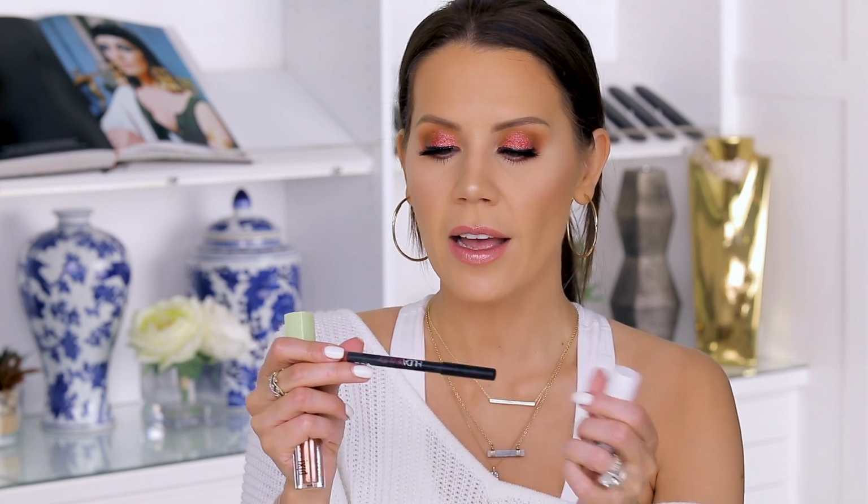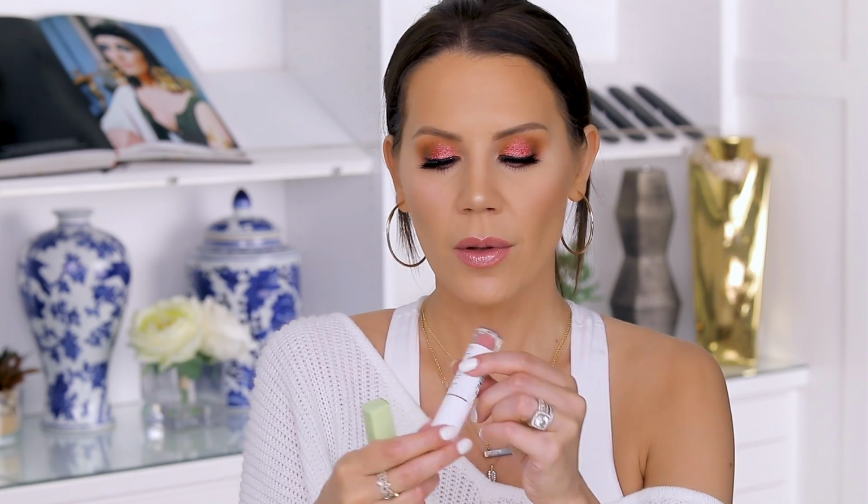Also, P.S., what's on my lips right now is this combo from Huda. I have the Bombshell lip liner. From Incredible, I am wearing Matte My Day and Hustle Hard Girl.